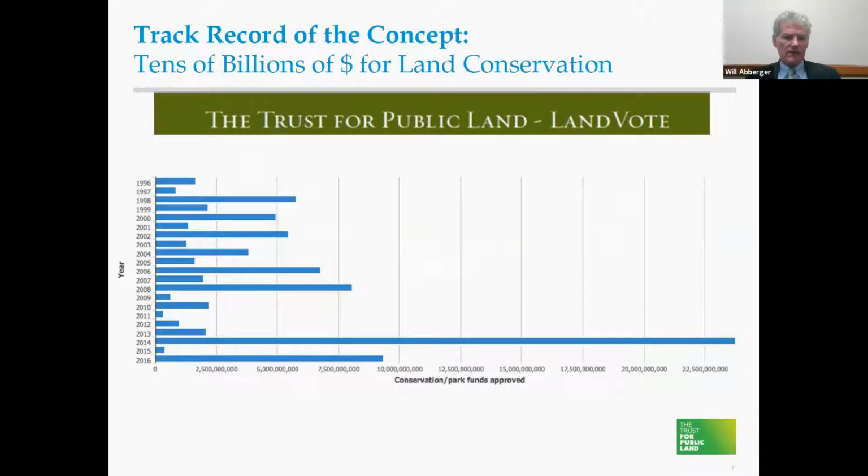2014 was in fact a record year, and this chart doesn't quite bring us to present, but this is showing total dollars created in excess of 20 billion in new public funds created in 2014. That was primarily 2 very large statewide ballot questions, one in Florida and one in New Jersey, dedicating public funding constitutionally in those cases for parks and conservation in those states.